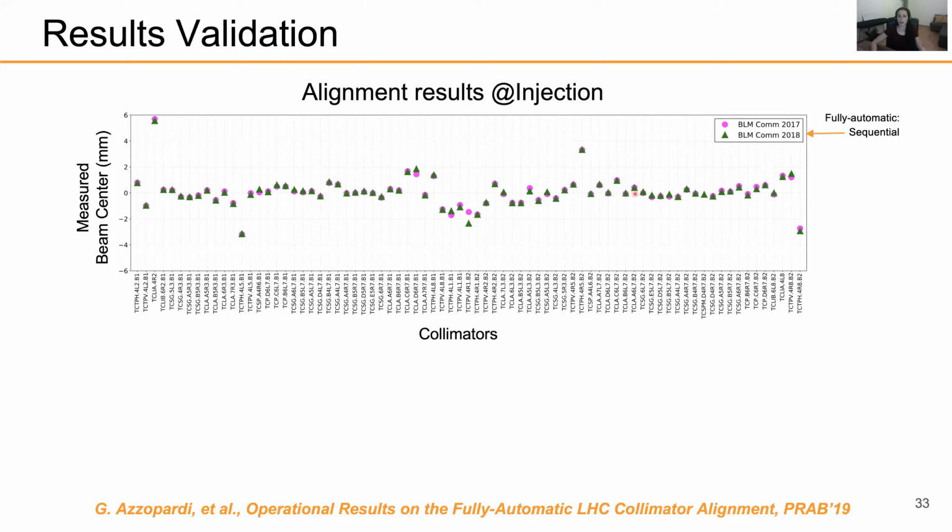Now, here I'm plotting the first results of the fully automatic alignment using the first version where the collimators were aligned sequentially. And we can see that the beam centers are consistent with the ones generated by the old software.